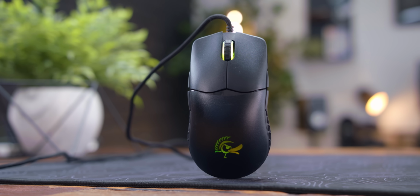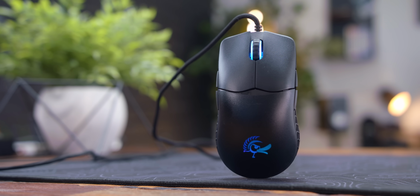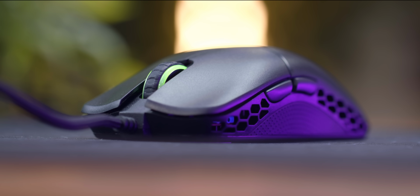And for a company's first gaming mouse release like this, I really liked it, and I needed to include it here because, like I said, it shocked me. I was really impressed when I tried it out. Deserves more attention.